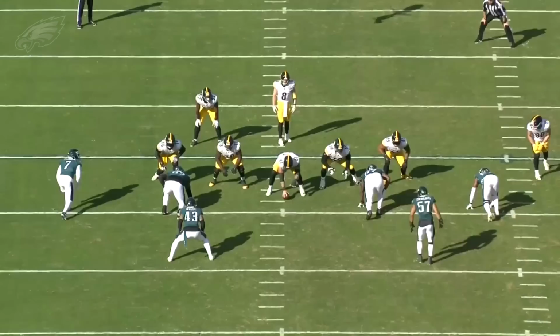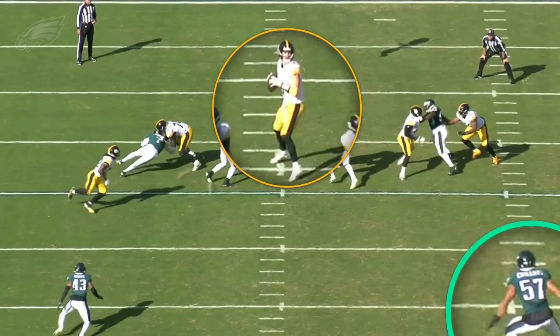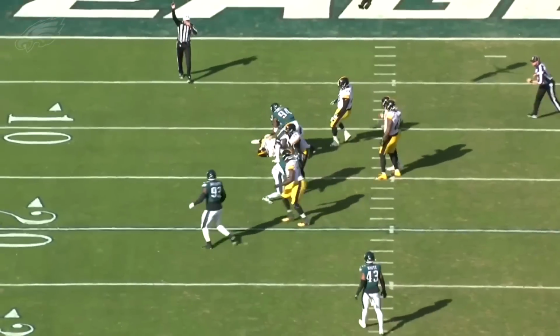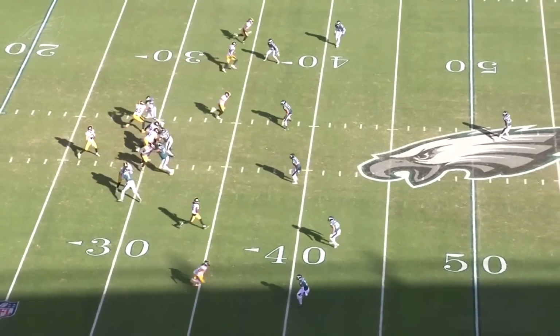And again, watching this from the end zone angle, you're going to see T.J. Edwards is locked in on this throw. He knows the concept that Pittsburgh's trying to run here. He's able to take this throw away, force the quarterback to hold on to the football, and it leads to a sack. A couple of plays later, you're going to see T.J. Edwards once again show up in coverage.